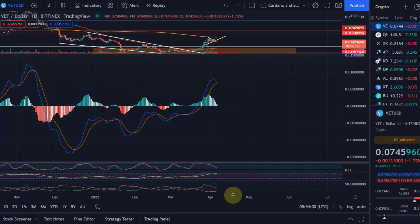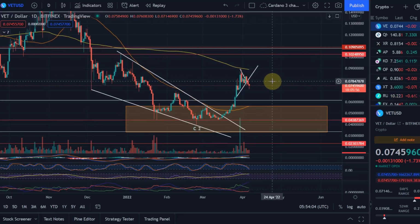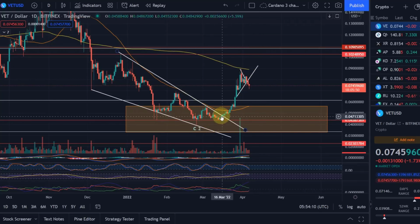I would expect lower prices going forward. I think the first impulse is over and we're now waiting for that correction. There is still a chance for VeChain to push higher from here. In that case, the impulse wouldn't be finished and we have to count it differently. In this case, the wave 2 will still be coming at a later stage, but this would, in my opinion, only happen if VeChain manages to break above that previous rejection point at 9 cents. And then it has potential to move all the way up to 10.2. But I would see the chances for that fairly low at the moment.